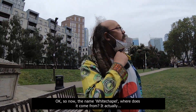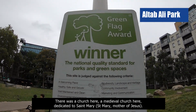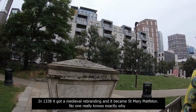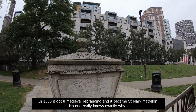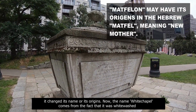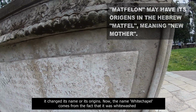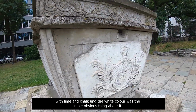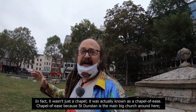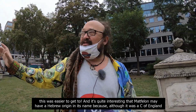Okay, so now the name Whitechapel. Where does it come from? There was a medieval church here dedicated to St Mary, Mother of Jesus. In 1338 it got a medieval rebranding and it became St Mary Matfelon. No one really knows exactly why it changed its name or its origins. Now the name Whitechapel comes from the fact that it was whitewashed with lime and chalk, and the white colour was the most obvious thing about it. In fact, it wasn't just a chapel, it was actually known as a Chapel of Ease, because St Dunstan, which is the main big church around here, this was easier to get to.